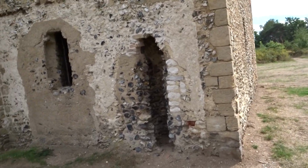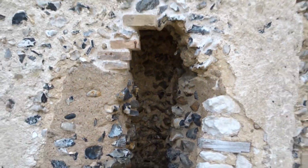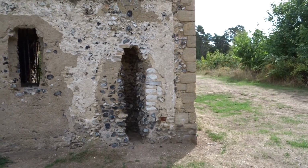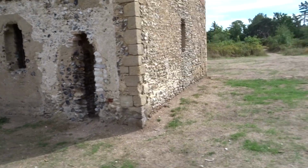No idea what this curious little thing... Oh, I probably know what this is. I would imagine that this is the toilet, the garderobe. Being where it is, you would probably sit up there, and everything that came out of your bottom, etc., would end up at the bottom there, and it would be somebody's job to clean it.